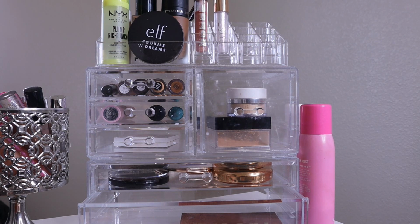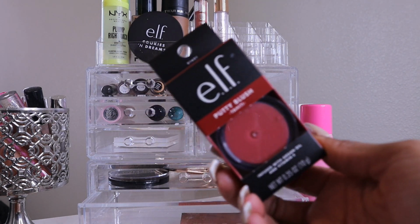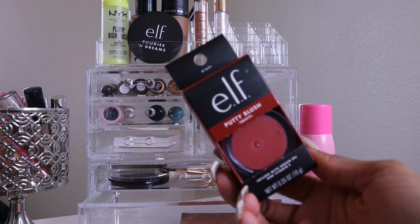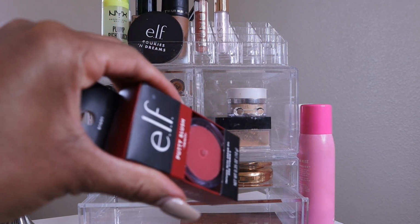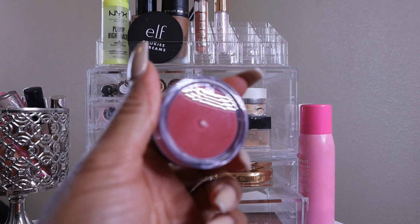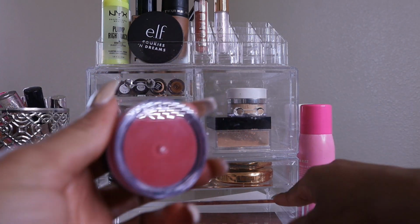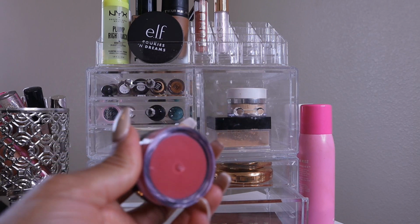Then I'm adding in one of my new putty blushes. This one is in the shade Tahiti. I really love, what's the shade? It's right here in my everyday makeup drawer. I think it's Bali. Yeah, it's Bali. So I got this one. Tahiti is definitely more of a pink tone. I can actually take it out of the packaging now because it's not new, because we're about to use it. But yeah, this one is definitely more of a pink tone, and I think that's okay with the eyeshadow palettes and stuff that I chose, as well as the Milani face palette. I think that this will be a nice blush to layer on top of.